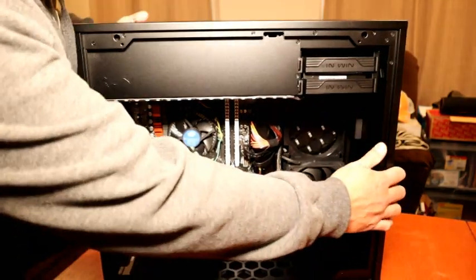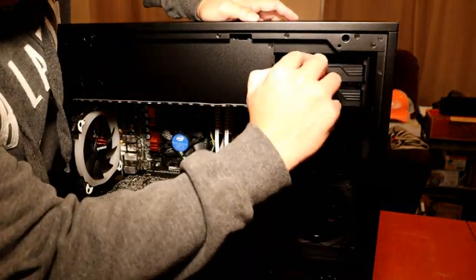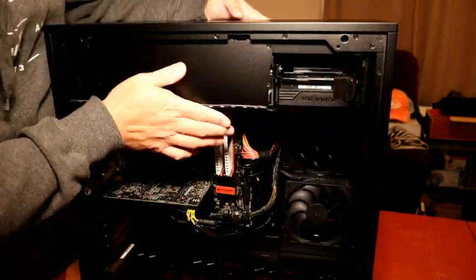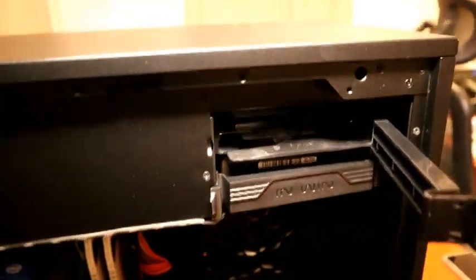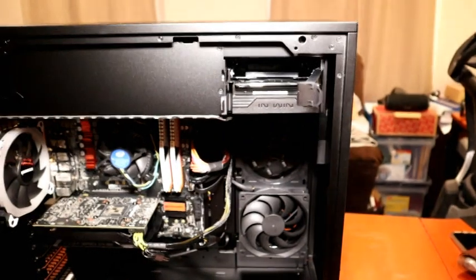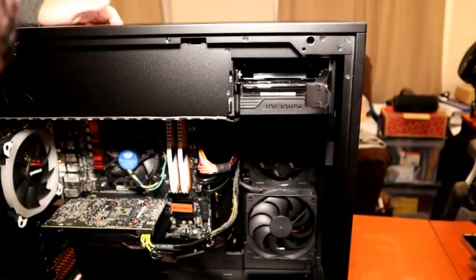So up here is where the hard drives are. So there's one here, and the Western Digital. Let me just get a close up in there. And then, so both hard drives in the bay.